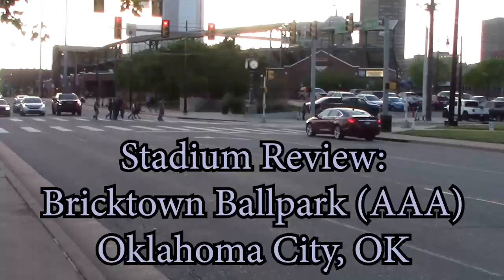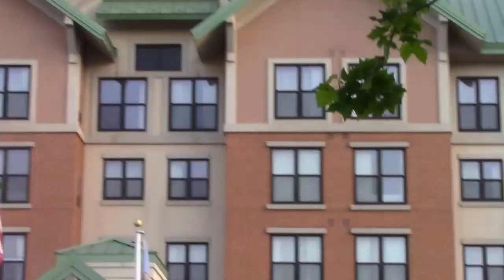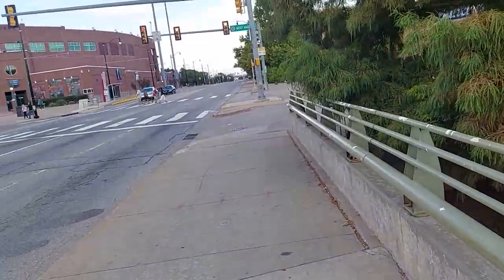What's going on, everyone? Welcome back to the Humm Baby Baseball Channel and another stadium review. This is going to be some footage and some thoughts on the stadium in Oklahoma City, Bricktown Ballpark, home of the AAA Dodgers affiliate, OKC Dodgers, right in the downtown area. A lot of really cool surroundings here in Bricktown. Really love this area. Let's check out the stadium.